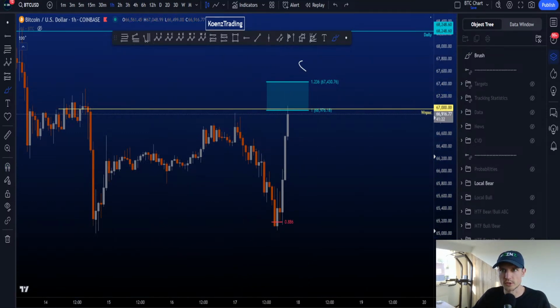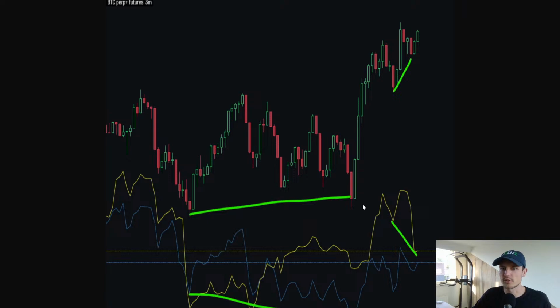So the first divergence is for me a bit too risky. I don't really enjoy trading this. Then price moved to the upside and started a small local range. This is on the 3-minute time frame. And we created bullish CVDs again.